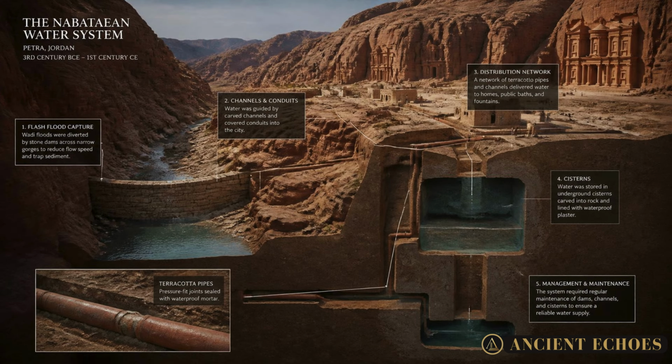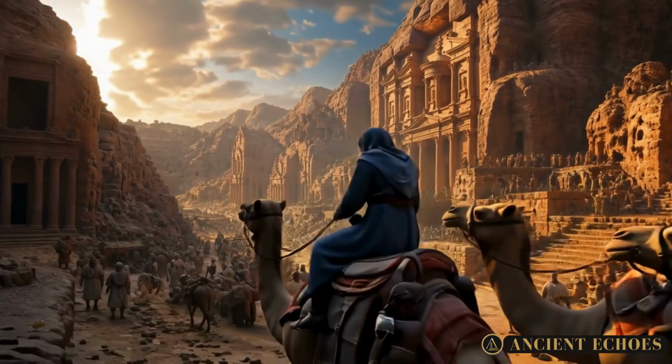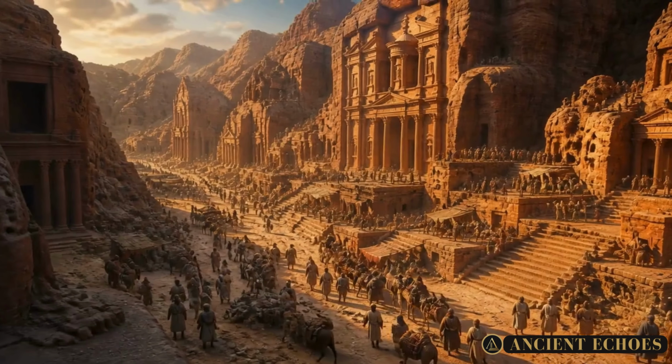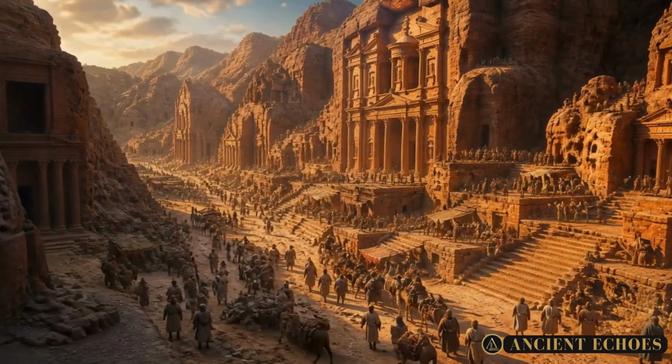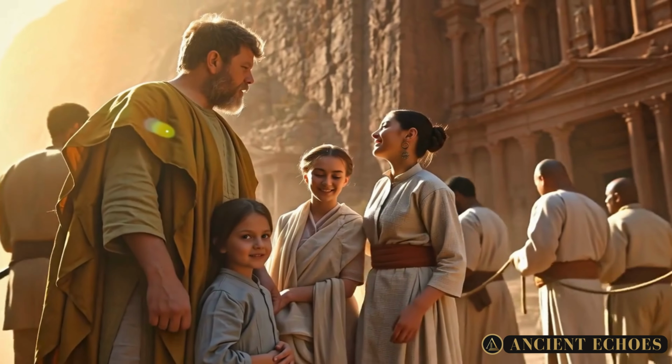The Nabataeans had turned an unpredictable environment into a manageable resource, and that engineering created something far more valuable than water. It created stability. Caravans could arrive knowing that Petra could support them, merchants could trade, animals could be watered, goods could be stored, and wealth could flow through the city. The Nabataeans became masters of the incense trade. Their kingdom stretched across vast portions of modern Jordan and beyond. Their prosperity was built on geography, but protected by engineering.